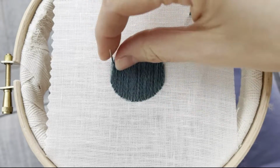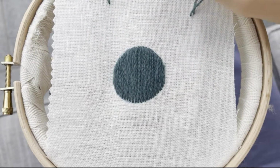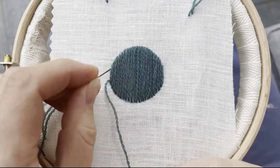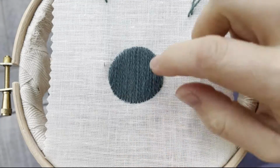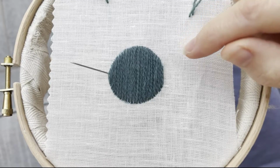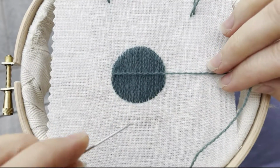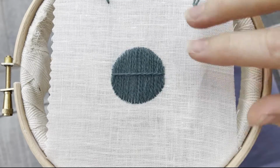And again, I'm just pushing the previously worked stitches over so I can see the edge of the design, and I'm just slotting those couple of extra stitches in. So now, for the second layer of stitching, and again I'm starting in the middle so that the stitches all remain straight and don't get squiffy the closer to the outer edges I work.